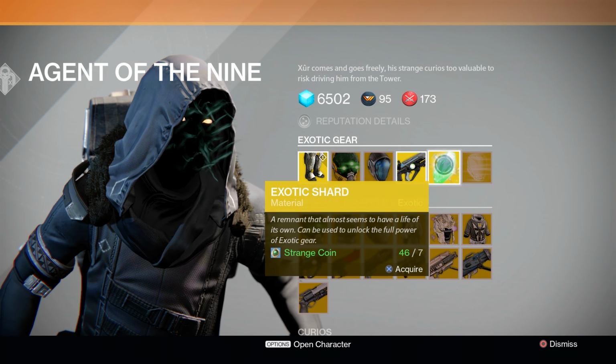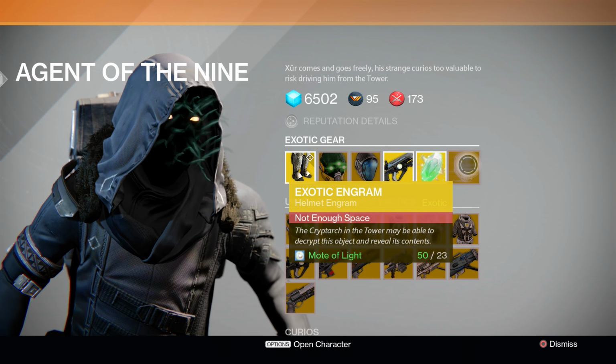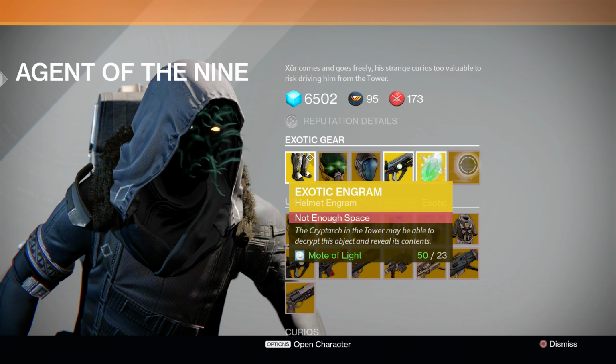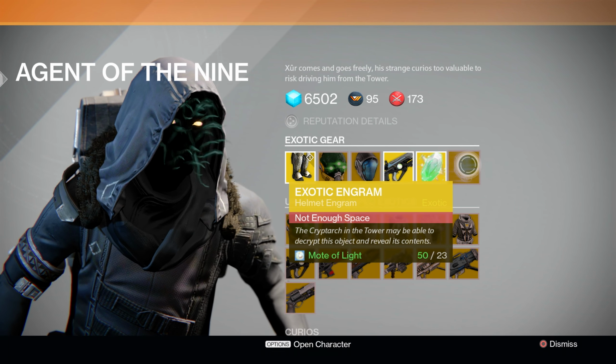Anyways, moving on, Xur is of course selling exotic shards this week, one for 7 strange coins, and finally, an exotic helmet engram, which can of course be redeemed at the Cryptarch for a chance at any exotic helmet piece in the game.